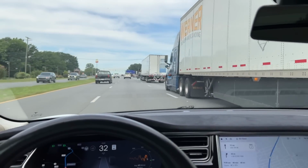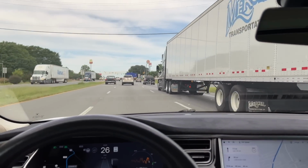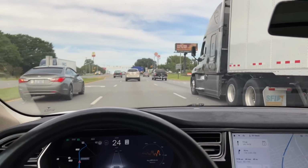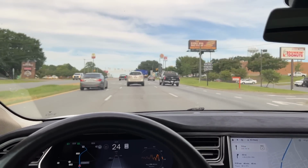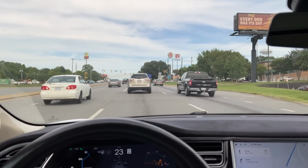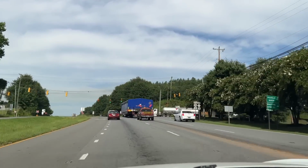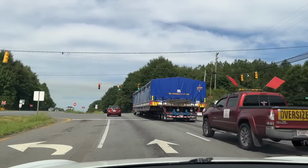Just heading through Shelby now. And look who I see again. Yeah, this will be my third time I pass this big wide load up here. Now we're in town, it might be a little more difficult. I guess third time's a charm past this thing.